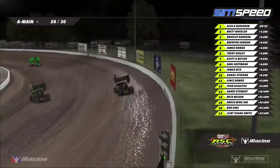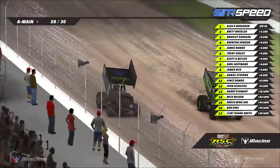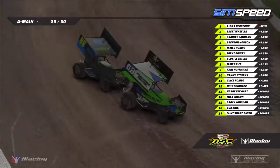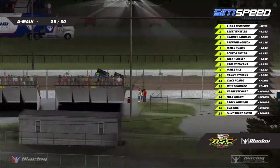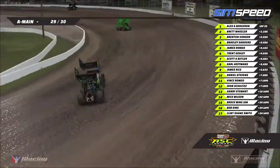But currently Hobson and Sanders still going at it. They're side by side at turn number 4. Hobson on the outside. He's not quite going to have the overspeed. We've only got a handful of laps to go. Still, Hobson's going to have to sit station. He's going to try and drive it underneath Sanders. He's come down the back straight, nearly side by side. Hobson's going to be on the inside. He's going to throw a slide job.